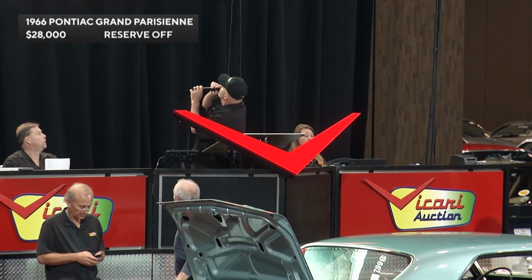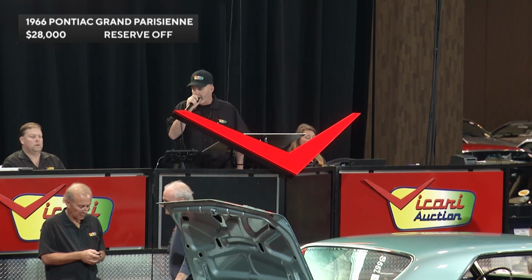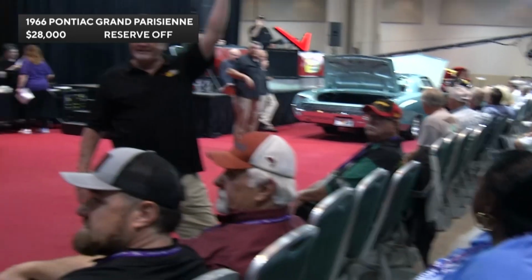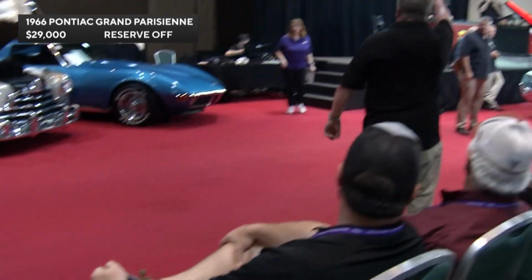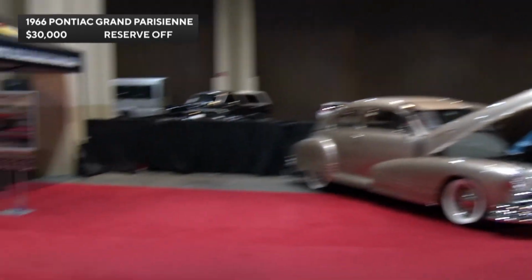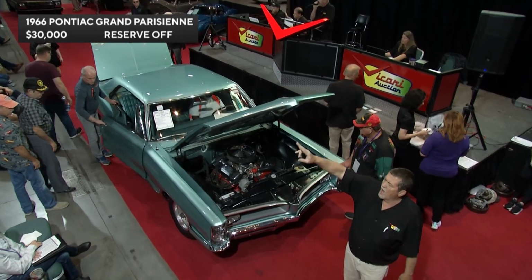Now, I didn't know the name Grand Parisian because this is a Canadian car. This is the Canadian version, I think, of the Ventura. Pontiac Ventura. That's correct. There were quite a few of those Canadian cars that every once in a while show up in these collector auctions. The other key to this car is the big block 454. And look at the car.